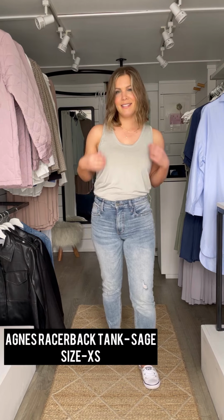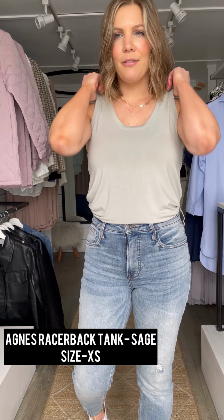in sage green. The favorite part of this top is the fabric. You just have to believe me on this one when I say how amazing this fabric is. And have I ever led you astray? Don't answer that.